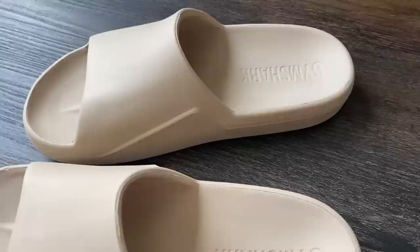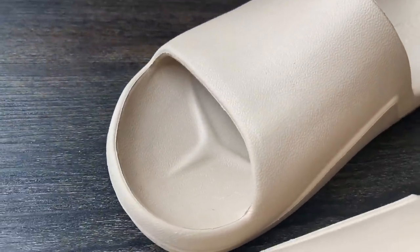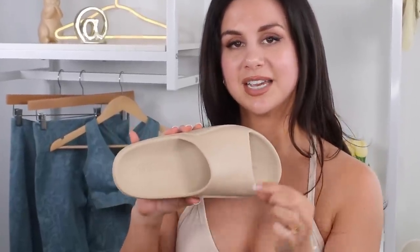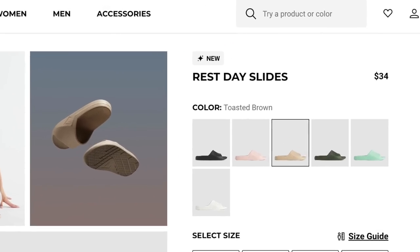The inside of the slide is molded. It rises just a bit where the arch of your foot lies, and there's a slight molding where your toes go. Right at the heel, you have a Gymshark long form text embossed into the shoe. Don't worry, you don't feel it when you're walking. These are actually technically the rest day slides. That's how they label it.